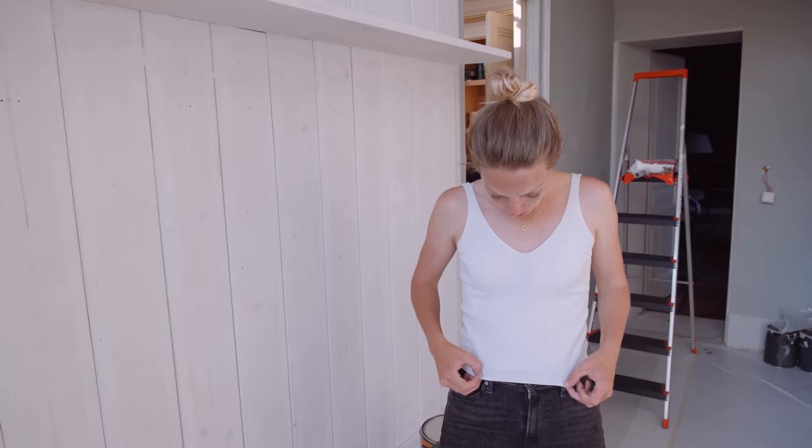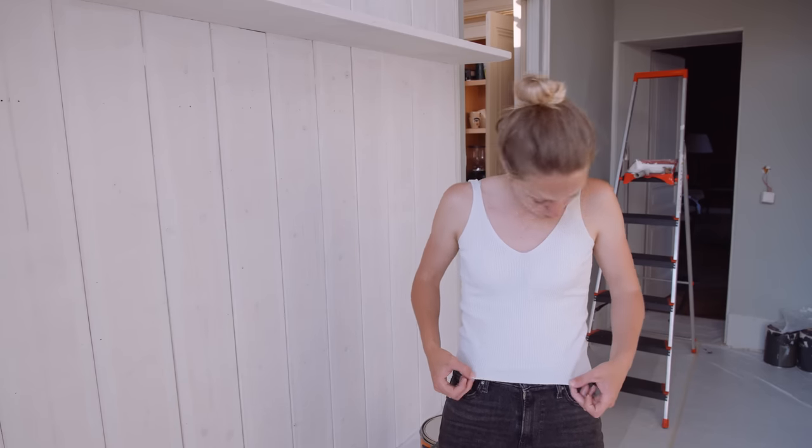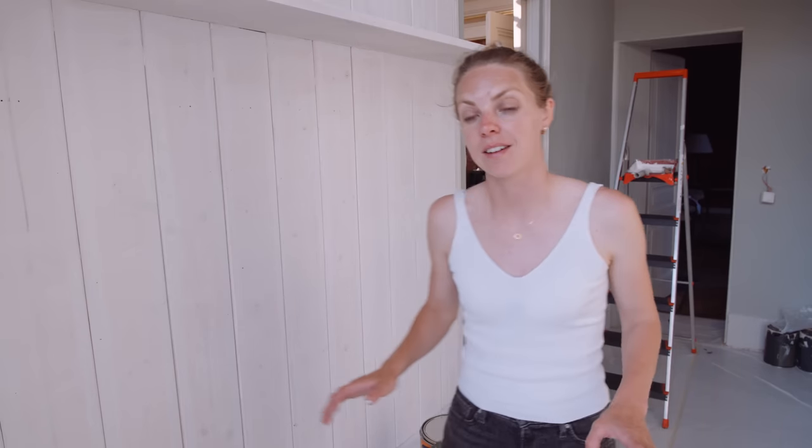Wow, I finished priming and that felt like a bit of a workout. It was so hot today. I had to take off my jumpsuit. I've got a nice top on and probably there is some paint somewhere, but I didn't want to go and get changed. I just wanted to get it done.